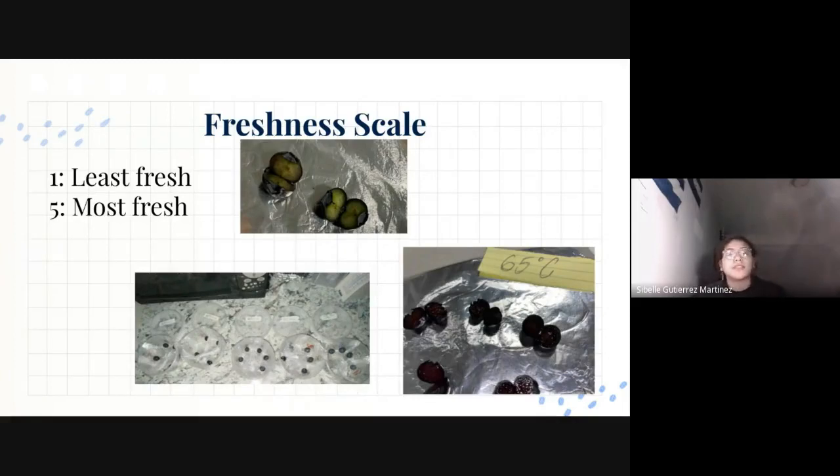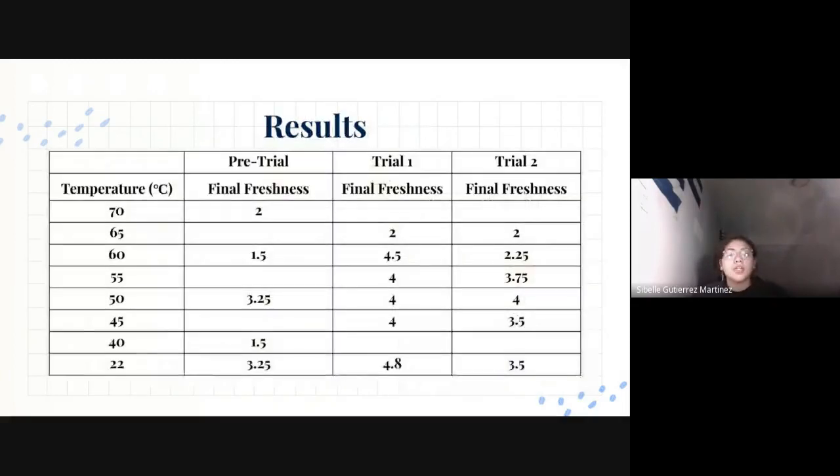Some of the characteristics that you will see in something graded as a 1 would be mold growth, very squishy, lots of dents, lots of wrinkles. But some of the things that you could see in a 5 would be no mold, no dents, no wrinkles, and a firm blueberry. So here are the results from the pre-trial, trial 1, and trial 2.